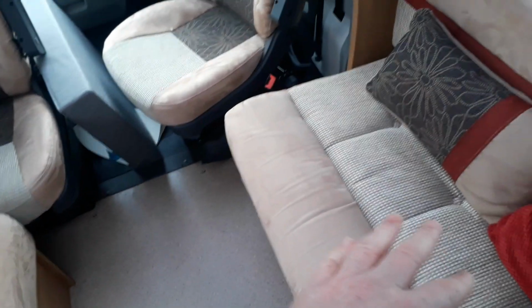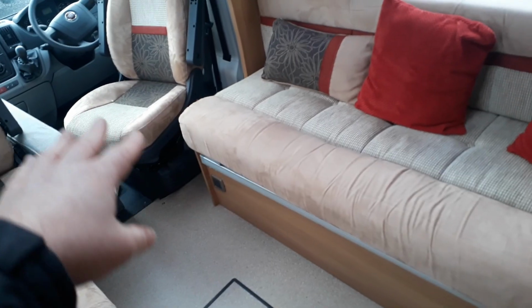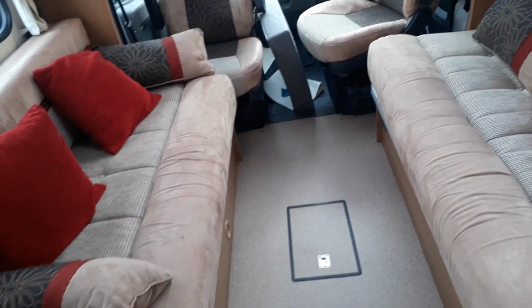So you've got two 6 foot dead single beds. If anybody's over 6 foot, you can overhang the end of that end. You can swivel the driver's seat around and put your feet on there if you're over 6 foot, but you shouldn't be overhanging very much, in fairness to it. And it's a brilliant idea, so well done Swift for that.